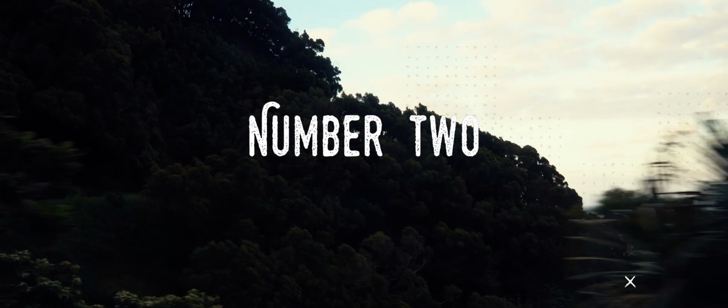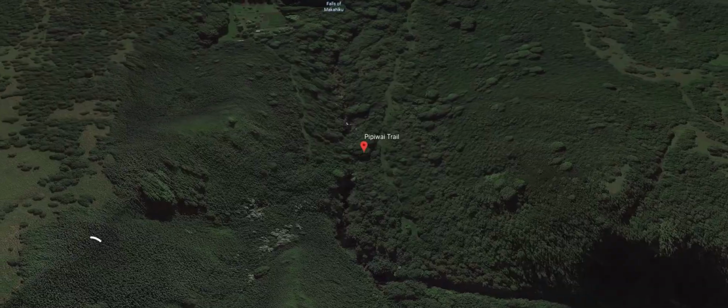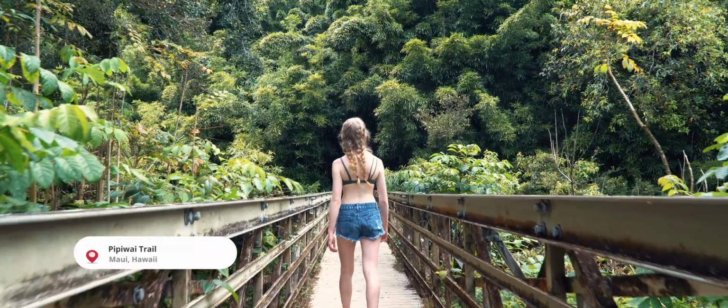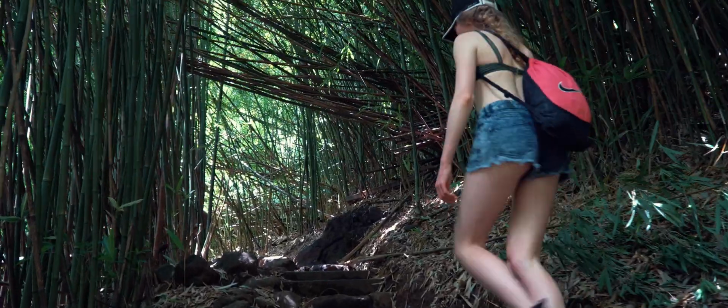Spot number 2, the PPY Trail, home to Waimoku Falls. The PPY Trail is another one of those spots that's along the road to Hana, and it's located in the Haleakala National Park. Again, because you're going to be at the road to Hana at some point, this is a no-brainer. You've got to check it out.